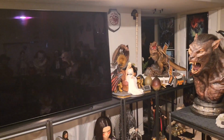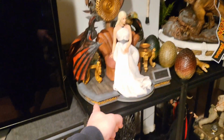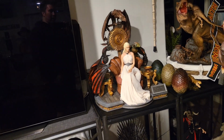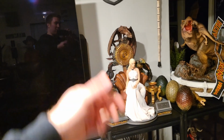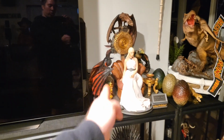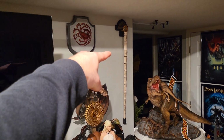But yeah, Khaleesi bust is going to go here. And because the dragon wing goes far out to this side, I'm going to put the dragon eggs right there to go underneath the wings so it doesn't look as empty. And the bust will just have to go right here with the dragon wing right here. I might have a little bit of the dragon wing going behind the TV, just a little bit. But the eggs are going to go right underneath. And she'll be right at the edge there, so her head will be probably right here.